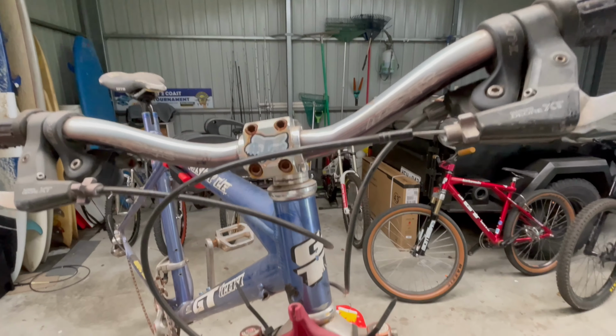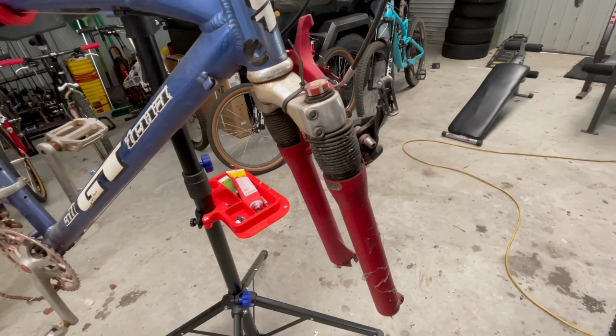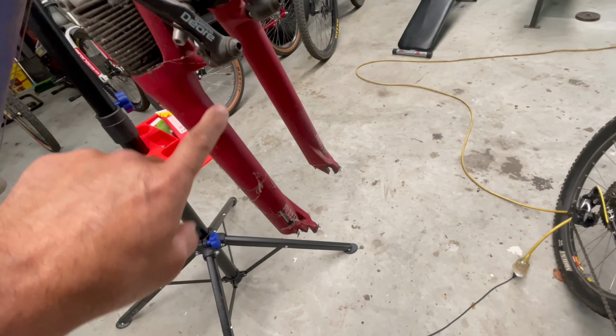It's got a set of Azonics on it. The duties are pretty much blown out. As you can see, he zip tied them up. These are quite faded too, but I reckon these will polish up pretty good.